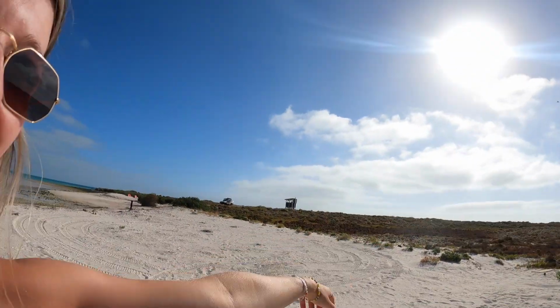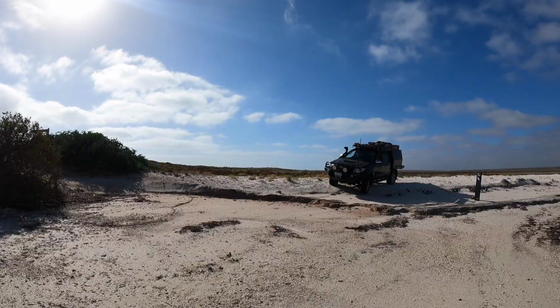But now we're gonna head down south, and it might take us a couple of hours because we've got to get across the sand dunes. But we're heading towards the homestay so that we can stay there for the last 2 nights of our trip, and we'll go and investigate some of the spots down there, but we'll take you with us.